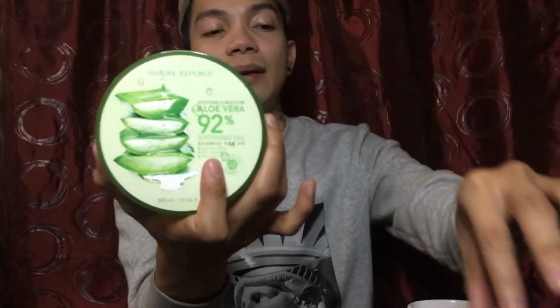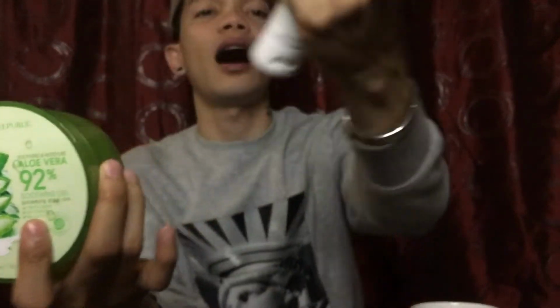And then I just interchange the Nature Republic for my moisturizer and the Celeteque Dermoscience Hydration. The concentration of this Celeteque Dermoscience Hydration is just like saliva. So that's its concentration. And it doesn't have any smell as well.